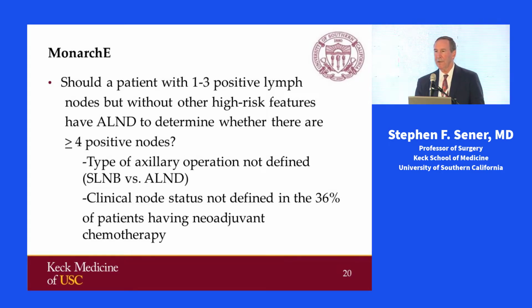So you recall the patient that I presented to you had a T2 tumor, not considered high risk according to MonarchE. Had a moderate grade tumor, not high risk. So the question basically evolves to, what do you do with this patient who does not fit the high-risk features? Should we consider doing an axillary dissection to decide whether the patient conforms to the criteria?